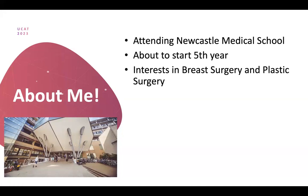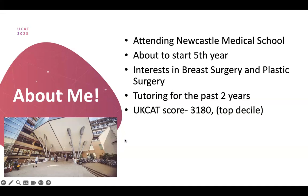I've known for quite a while that I want to pursue a career in surgery. I'm currently doing breast surgery now, and I think it is swerving me a little bit that way, so I do actually have a greater interest in breast surgery at the minute. I've been tutoring for the past 2 years, and I tutor in the UCAT crash course. I tutor a lot of UCAT, and I tutor a lot of interviews, so hopefully I'll be seeing some of you in the future.